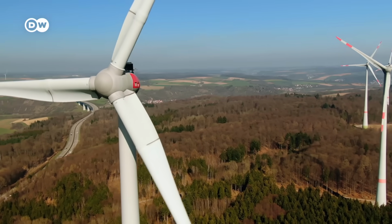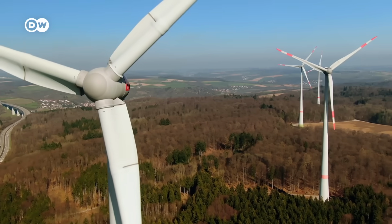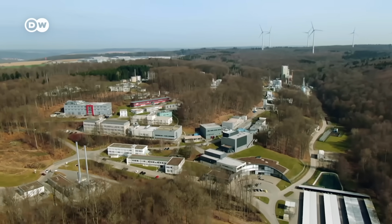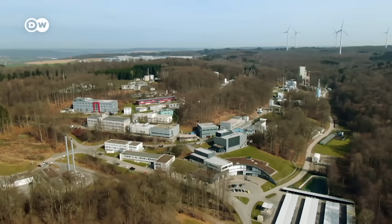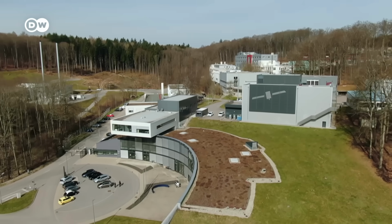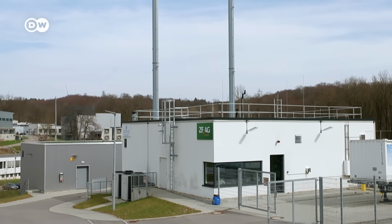These wind turbines already provide green energy to 40,000 households in Baden-Württemberg. Some of it also flows here to the German Aerospace Center in Lampolzhausen, where rocket engines are tested. More precisely, to this research facility H2O Horizon. Only green hydrogen is produced here.